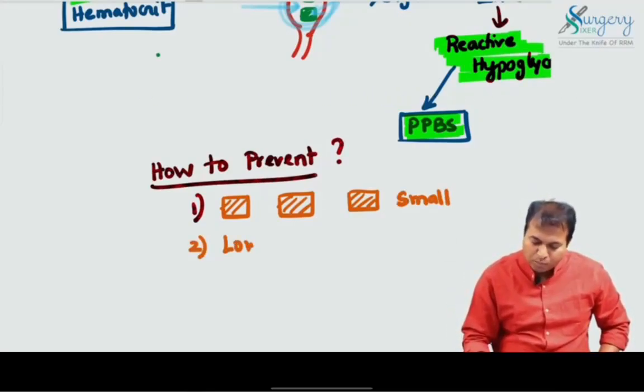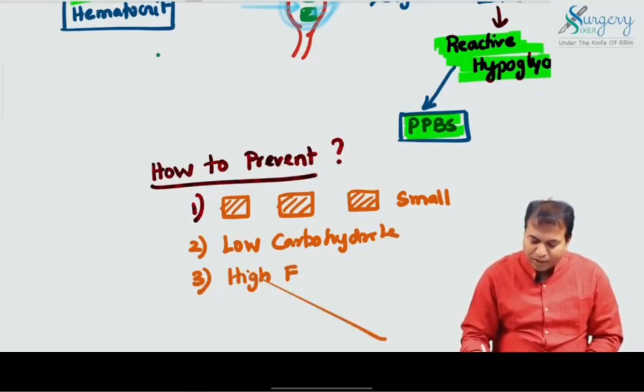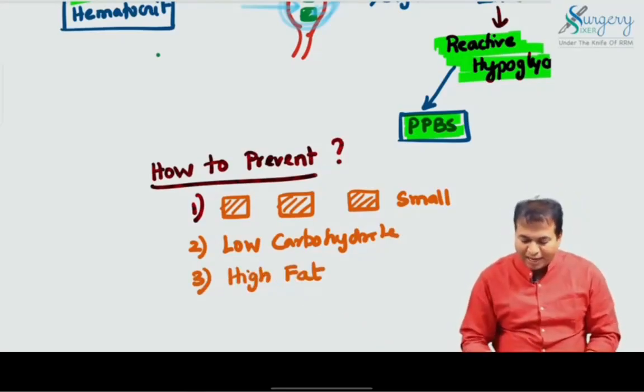Number 2, they have to take a low carbohydrate diet. Ask them not to take more carbohydrate. Let them take a low carbohydrate diet. Ask them to take a high fat diet. Okay? So small meals, low carbohydrate diet, high fat diet.